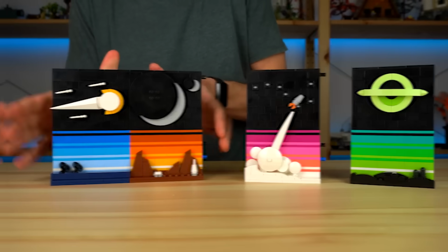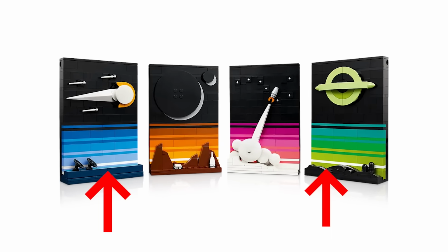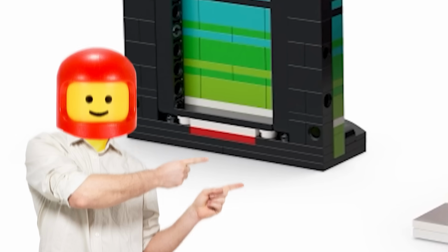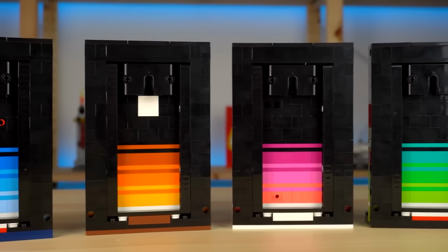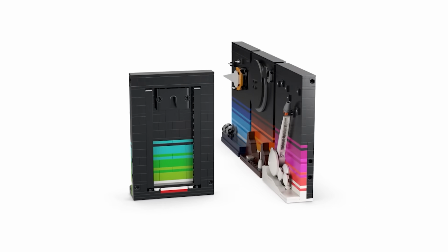Now, if we take a look at the back of these postcards, you might notice something at the bottom of them. On the blue and green postcards, there's a white piece and a red piece stacked on top of each other. Well, these very out-of-place colors were placed there by the Polish designer, and these pieces are the Polish flag. LEGO designers love slipping in Easter eggs about themselves when they build sets, and what better way to do it than with this super subtle flag on the back?